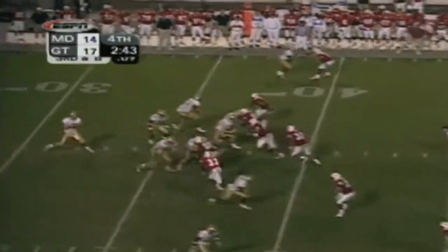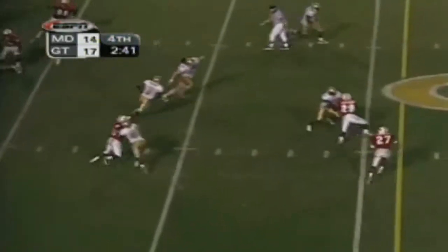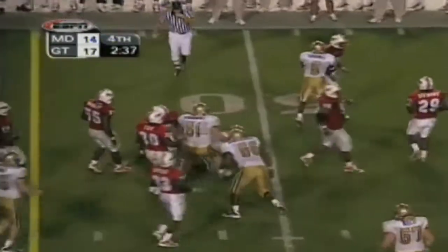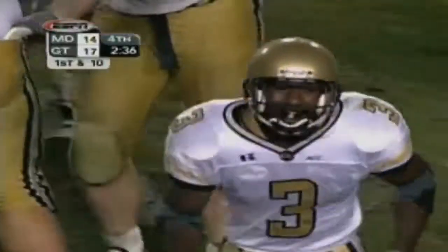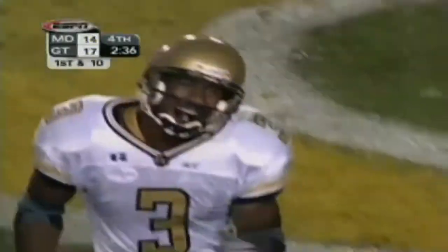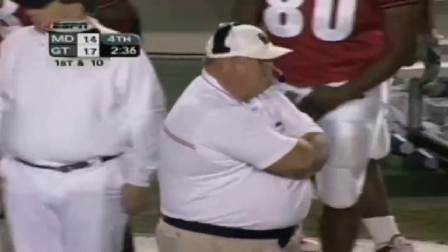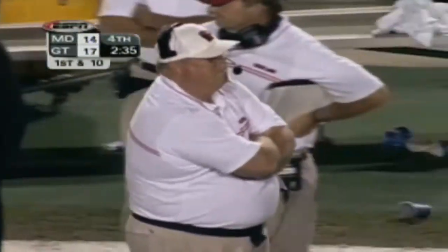Will they throw? Yeah, they will. Quick pass, pumped by Glover. First down. I tell you what. That, ladies and gentlemen, was a magnificent call going against percentages. If that thing would have popped up and Maryland had got it, it would have been all over. That was one sensational call by Bill O'Brien and George O'Leary.